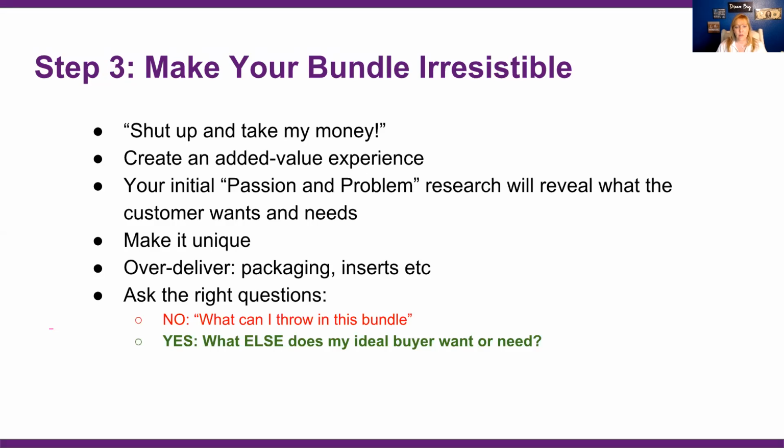And then ask the right questions. Here's what you don't say: what else can I throw in this bundle? We've all seen these bundles, right? It's like a grocery bundle of a bunch of different candy bars and then they throw in a keychain. What is that, right? They're not considering the customer's needs before their own. They're just throwing something in there to lock it down, but it doesn't meet the criteria of adding value to the customer in that bundle.